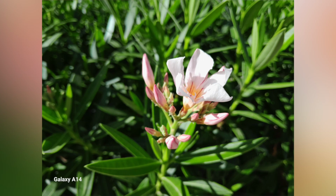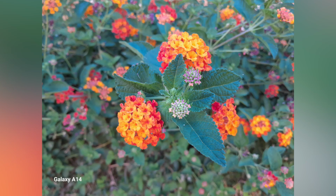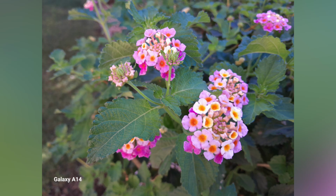And then here's some pictures taken with the A14, and really same kind of thing, but I feel like between the two, in my opinion, the A24 is a bit better, despite them having pretty much the same camera setup, so definitely keep this in mind.